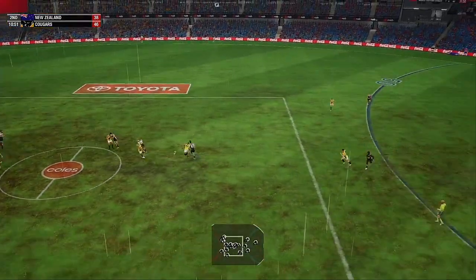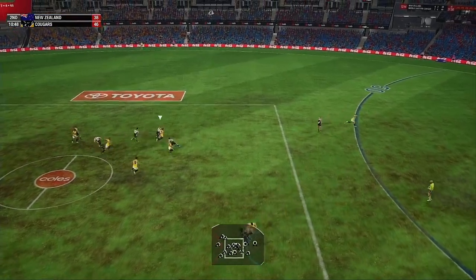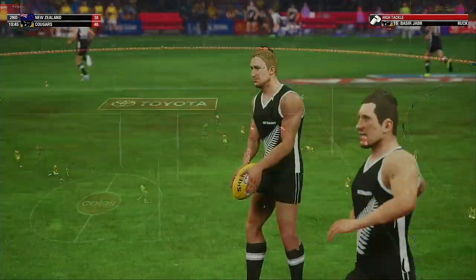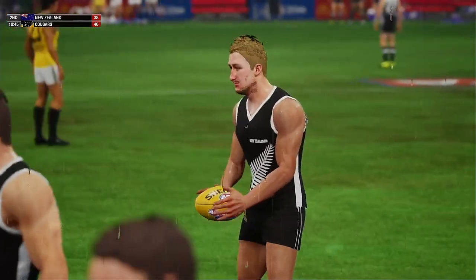Thumps it clear. Put his body on the line. Great attack on the ball carrier. Lloyd won himself a free.